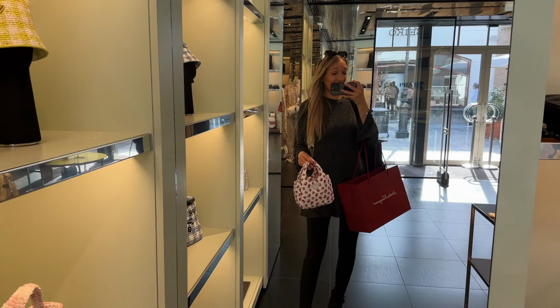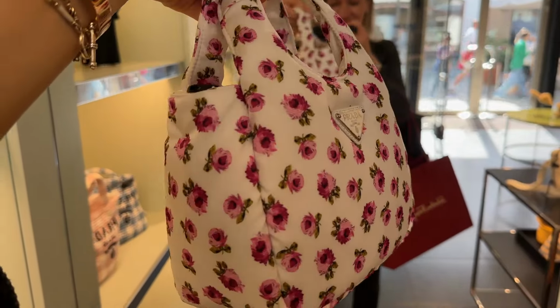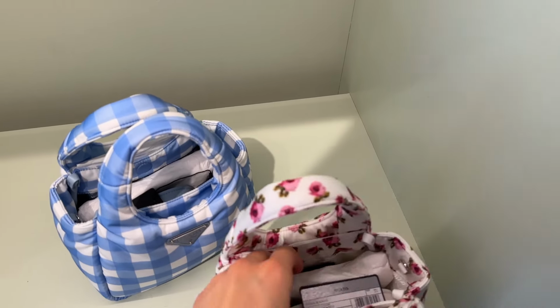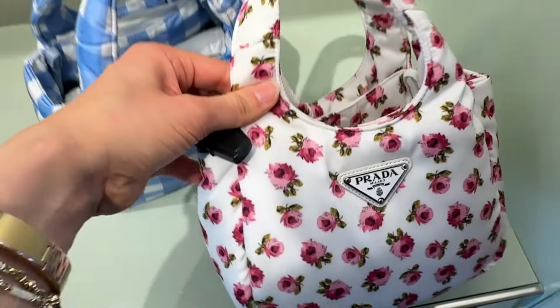Okay, very playful, very much not my style, but look at how adorable! It's so cute, the roses. Let's check. It's probably at least 10% off the price that's displayed on the tag, if I even manage to find the tag. Let's check.